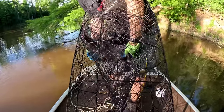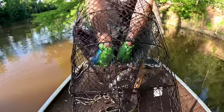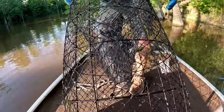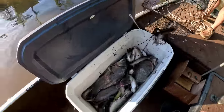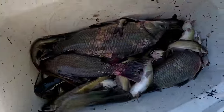Let's see. There we go. You see, I had to get it fed back through him. And then when I got it through him, I was able to feed it through where it should have went. That's where it should have went. But fish not smart enough to just do what they supposed to do. There's still one catfish. I know, I see.